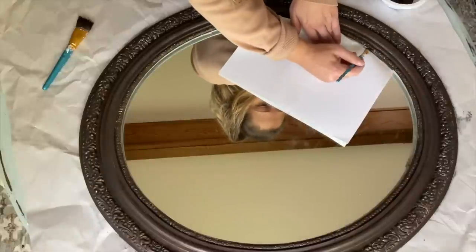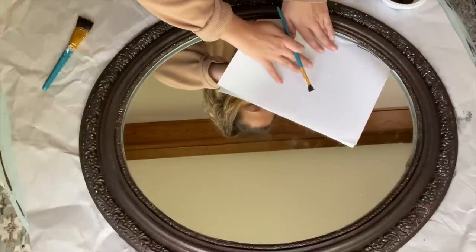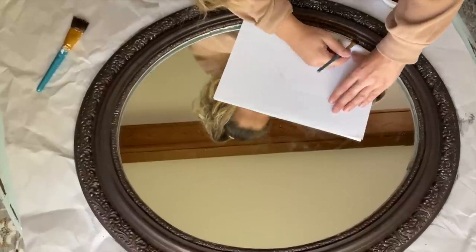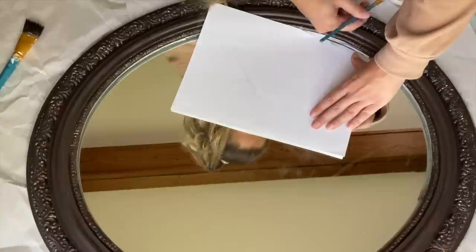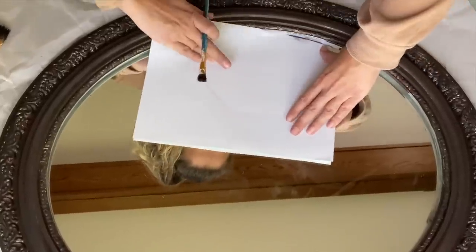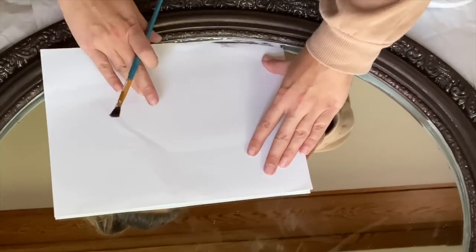And if you're new to using rub and buff, a tip is to try and not get it on any surface you don't want it on because it isn't oil-based and it is a little bit hard to remove. So that's why I'm using this piece of paper here to kind of block it from getting too much of it onto the mirror itself.